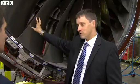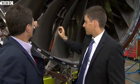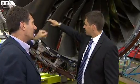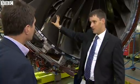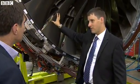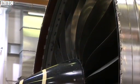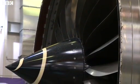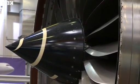These are hollow titanium blades. Can I touch them? Yeah, you can touch them. They feel almost too thin to be hollow. Yes, they're amazingly light technology, very, very thin, hollow inside them to make them very, very stiff. The blades run with an immensely close clearance onto the casings. Once it's running, it's far less than 1 millimetre of clearance.